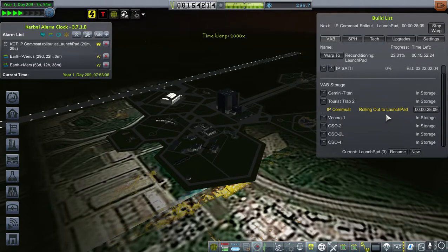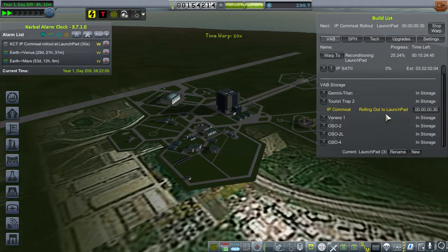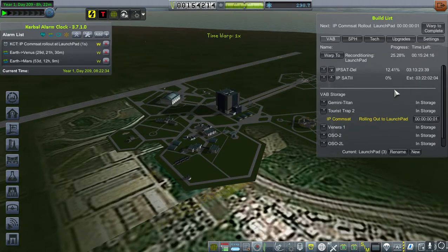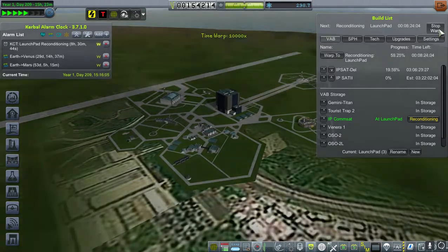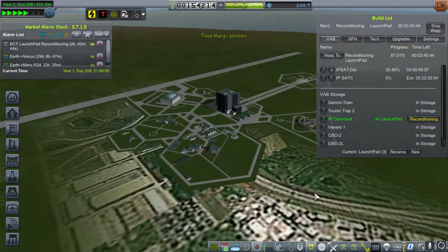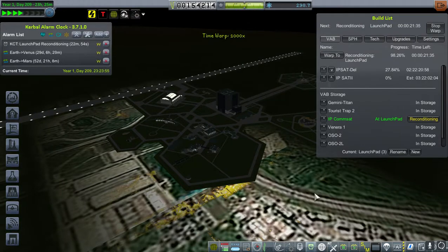Now, of course, we can't launch it yet because we just launched a rocket and we need to fix the launch pad and clean it and whatnot. I also have this interplanetary satellite delivery system, which is really cool. It needs a little bit of tweaking before I take it interplanetary, but we'll get to that in another episode. Alright, let's recondition our launch pad here for 15 hours. I swear these things take forever.